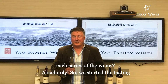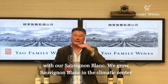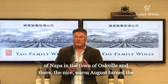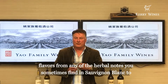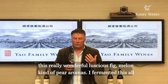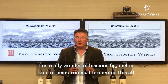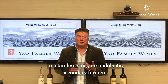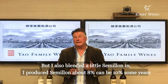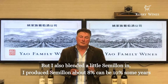Absolutely. So we started the tasting with our Sauvignon Blanc. We grow Sauvignon Blanc in the climatic center of Napa in the town of Oakville. And there, the nice warm August turned the flavors from any of the herbal notes you sometimes find in Sauvignon Blanc to this really wonderful, luscious fig, melon, kind of pear aromas. I ferment this all in stainless steel, no malolactic secondary ferment. But I also blend a little Semillon in. I produce Semillon, about 8%, can be 10% some years.